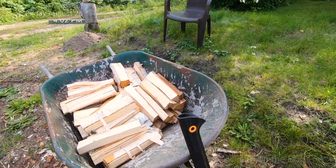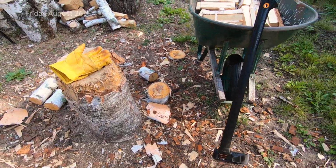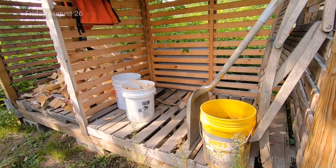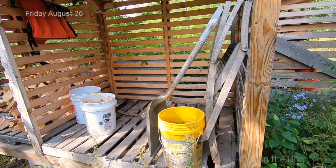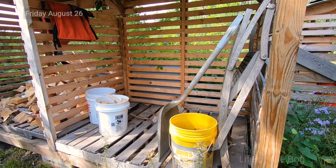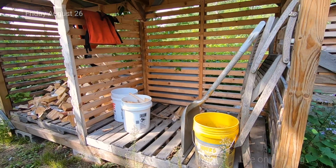What a joy this has been. I've already got 3/4, 2/3 of this load split. No knots, just bam. Bam, bam, bam. Very enjoyable to finally be moving forward more quickly with wood supply. This is going to be stacked in here. It'll take me probably 30 seconds to get this cleared out, and then away we go with loading this up, my final bay for this winter's wood.